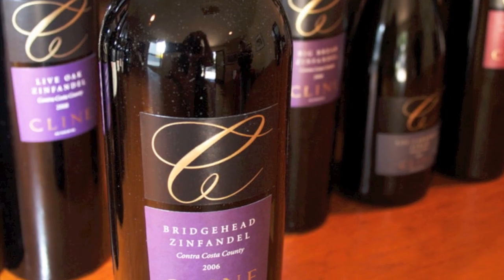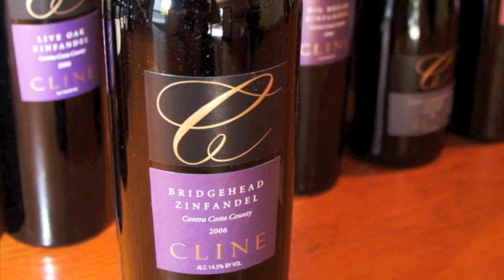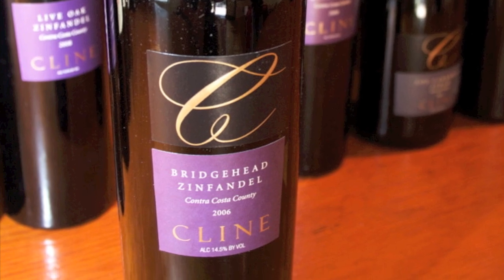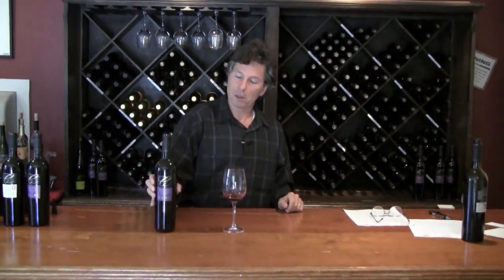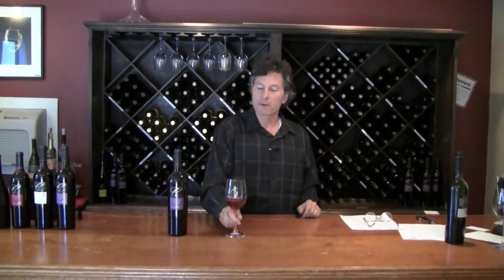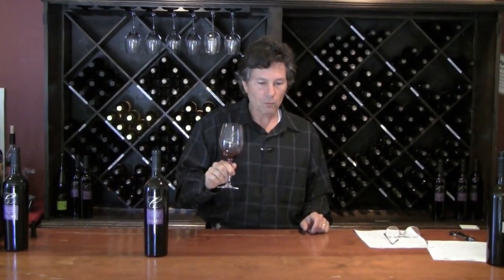This is one of what we call our single vineyard Zins here at Cline Cellars. This is Bridgehead Zin, named for the road, Bridgehead Road, that is next to it. These vines are very old, planted in the early 1900s, 100% Zinfandel, aged in French oak. Good acid, that neat spicy strawberry you get from Zinfandel, and just a great mouthfeel to it.